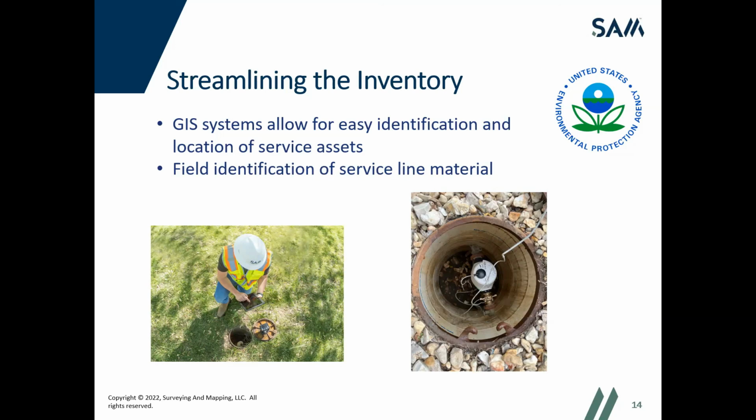In Atlanta, where I'm from, well, I don't live downtown. Nobody in their right mind lives in downtown Atlanta. But we actually have wood service pipes in the water system. You'll find them in Boston, New York, Philly.